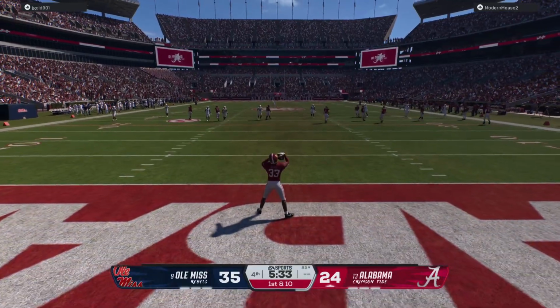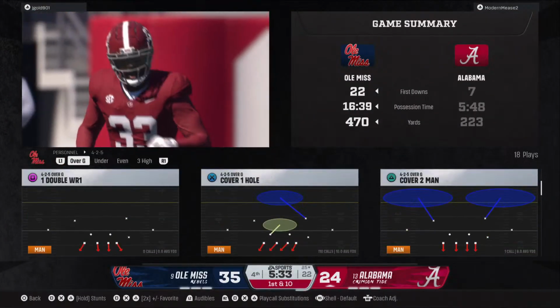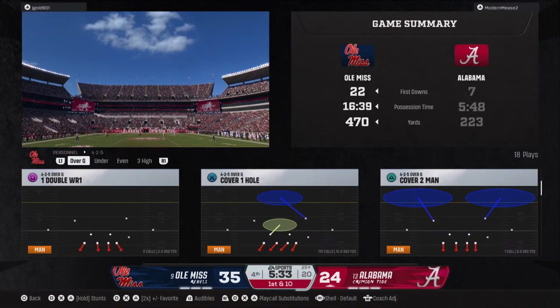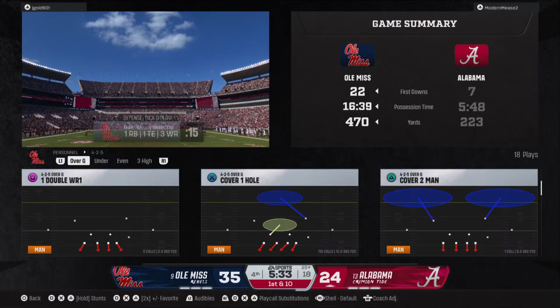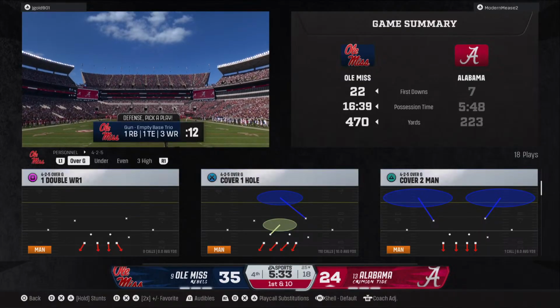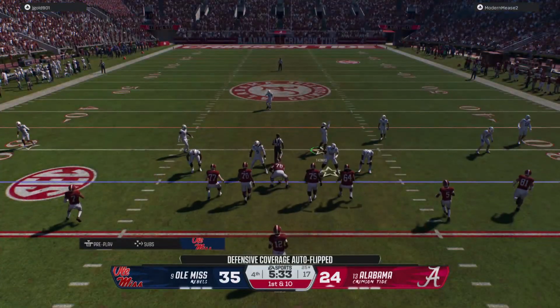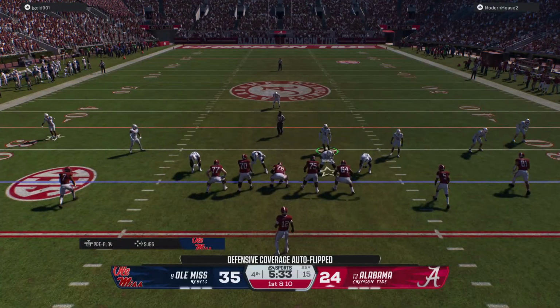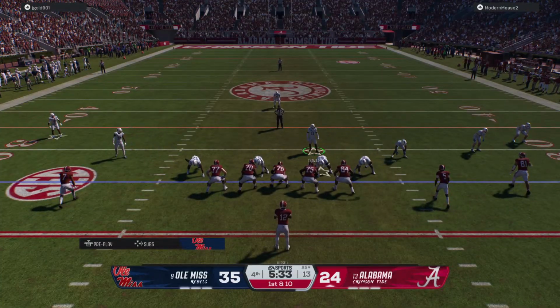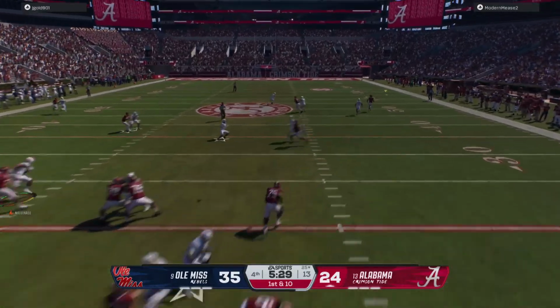And it'll come out to the 25. No attempt at a return. The Tide offense rolls onto the field. Time is running short. They've let this game get away from them a little bit. They must get going for the big play.